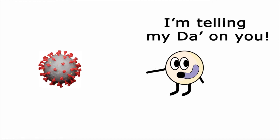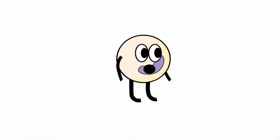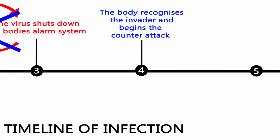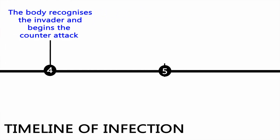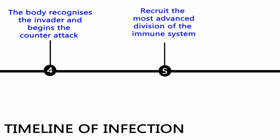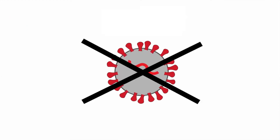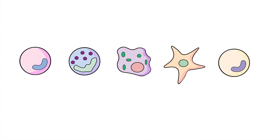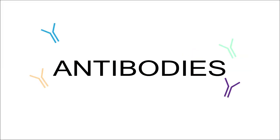At this point, the local immune team will realise they need help, so they will bring the details of the invader to the most advanced division of the immune system. This advanced division can carry out a precise and targeted immune attack, which means only the specific viral invader will be destroyed. They can do this using several specialised cells, including ones that make antibodies.